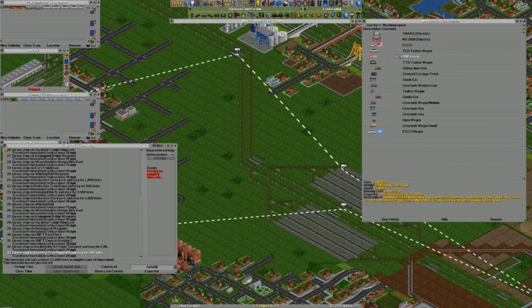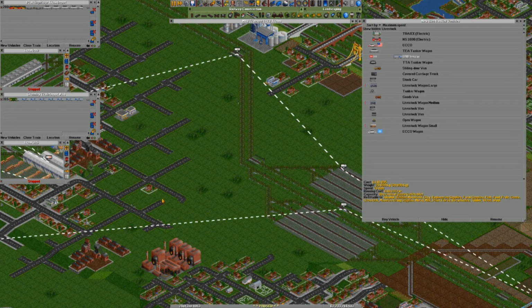Now I'm hoping, while it's in the depots being refitted, it does also service the train, because that would make life a lot nicer. I'm also going to change the formula that I've got here. There we go. That should give us a slightly higher number. 11. That sounds about right. 2, 3, 4, 5, 6, 7, 8, 9, 10, 11.